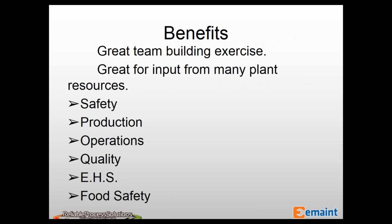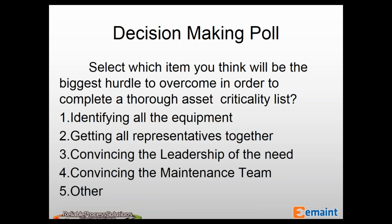So additional benefits, it's a great team building exercise. It gets input from many areas of the plant, and it takes away those arguments that my piece of equipment is the most important piece of equipment, or this will take the whole plant down, or we can't run without this, or we can't run without that. And as you go forward, if you're on the maintenance side of the organization and you're doing your budgeting, it helps you get your budgeting done by identifying a hierarchy and how to focus your resources on the right pieces of equipment to reduce the risk to the plant.